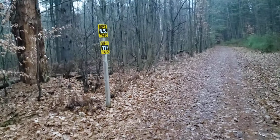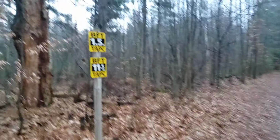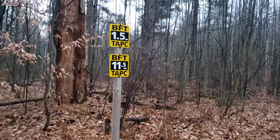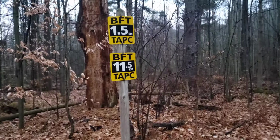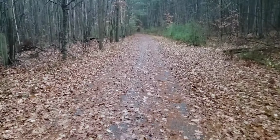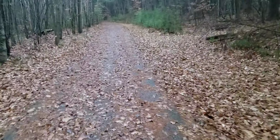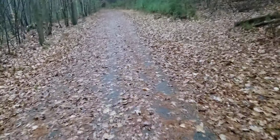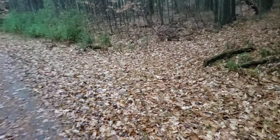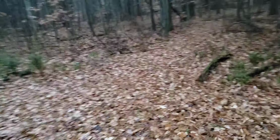Look, BFT, the markings. So if you do the first loop, it's 1.5 kilometers in. If you do the second loop, 11.5. And if memory serves, the BFT is still 13 kilometers long. So this is kind of like Base Kingston, where it had a trail. Now, is that actually a trail? Yes, it is. So I might go back that way just briefly.